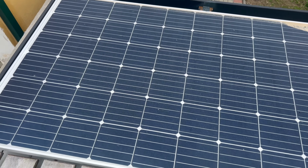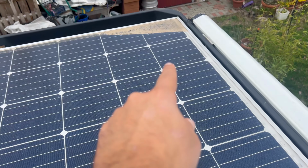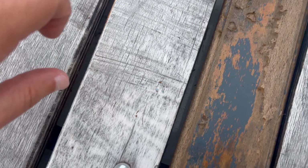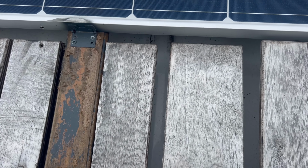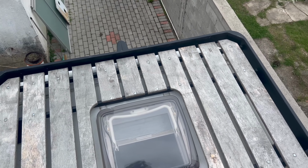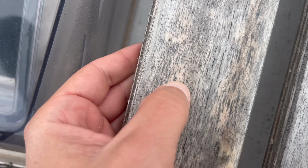I'm on our balcony now, on top of it, and this is what we need to do. The whole solar panel needs to be nicely cleaned up, because, I mean, there is not much dirt, but it's gathering over there. So that needs to be cleaned up, and the wooden planks, or whatever you call them, I need to maybe sand them and then apply additional rainproof, waterproof paint. Because this is quite eaten up.